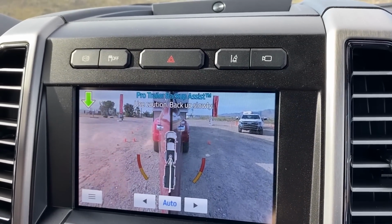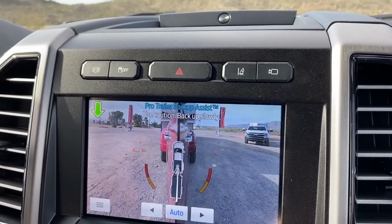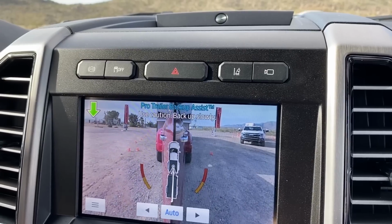Now, useful, you can see where you are relative to the cones. Now, it just makes your big truck look like it's about yay big. All right. Yes, it does.